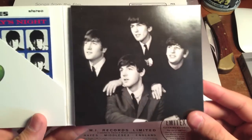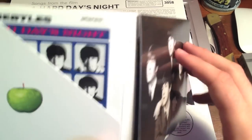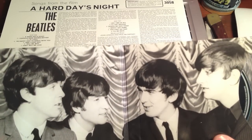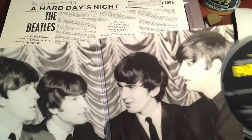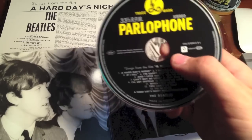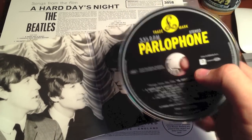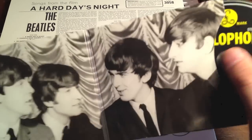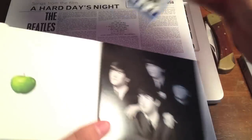And of course it opens twice. You get a cool picture of the Beatles here. And there's that. I really like this picture actually. And the disc itself is a replica of the label that was on the vinyl. Put that back. And here is the book.